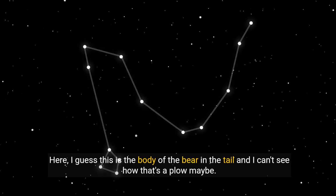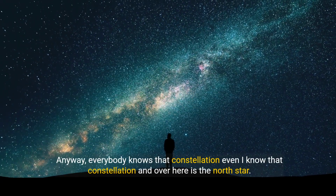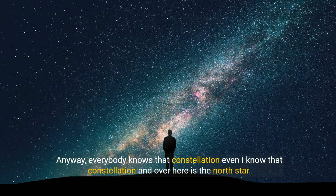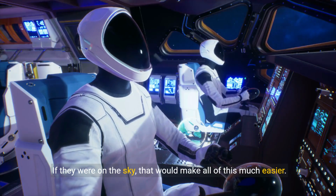And I can't see how that's a plow. Maybe that's the plow and that's the reins and there isn't any horse. Maybe. Anyway, everybody knows that constellation. And over here is the North Star. By the way, all these nice dashed lines and numbers are, of course, not on the sky. If they were on the sky, that would make all of this much easier.